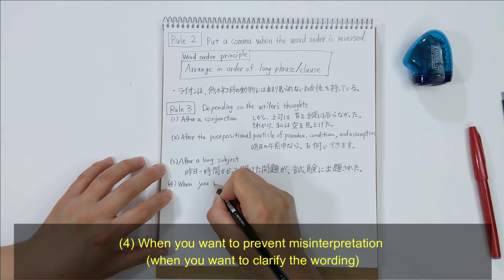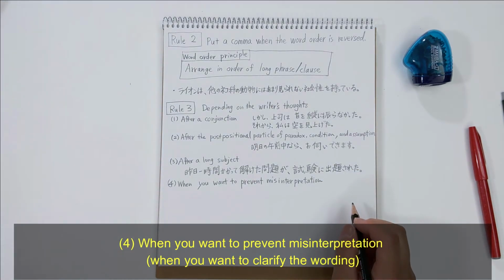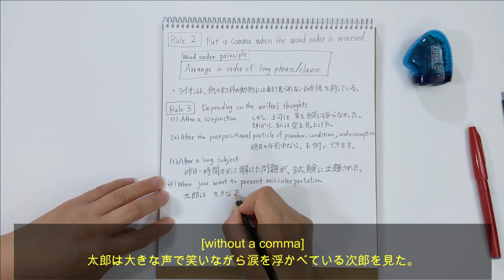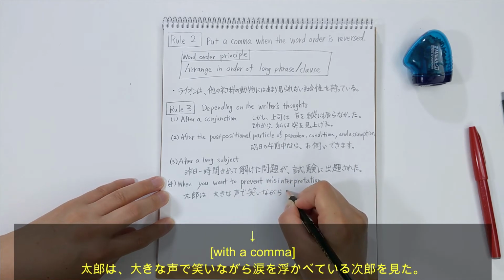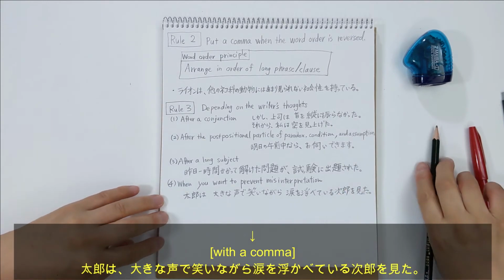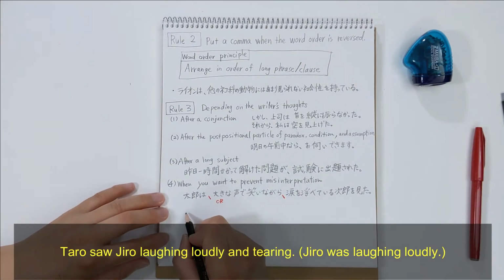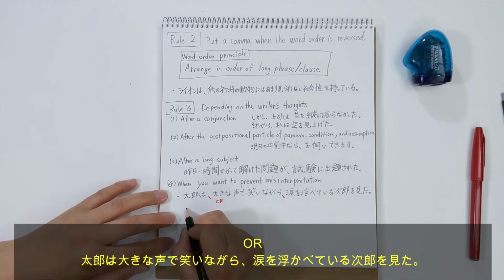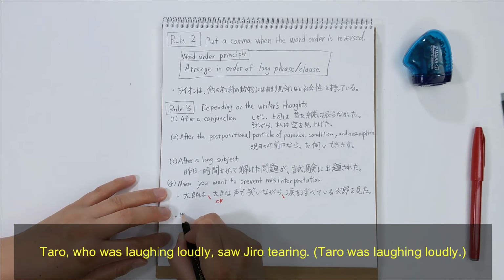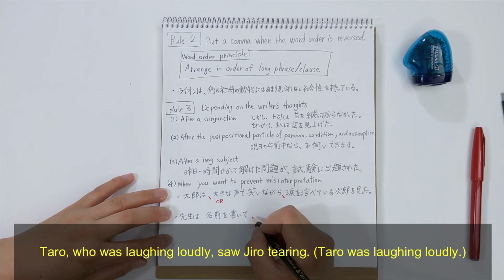4. When you want to prevent misinterpretation, when you want to clarify the wording. Without a comma. 太郎は大きな声で笑いながら涙を浮かべている次郎を見た。With a comma. 太郎は大きな声で笑いながら涙を浮かべている次郎を見た。太郎 saw 次郎 laughing loudly and tearing. 次郎 was laughing loudly. Or 太郎は大きな声で笑いながら涙を浮かべている次郎を見た。太郎 who was laughing loudly saw 次郎 tearing. 太郎 was laughing loudly.